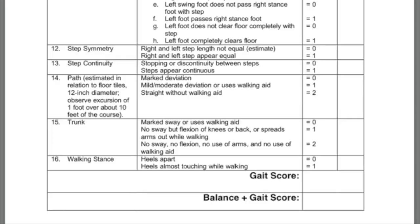The patient walked with his heels in close, almost touching, in a straight line, without swaying his body from side to side. For numbers 14, 15, and 16, the patient scored a 2, 2, and 1 respectively. Again, since Austin is a young, healthy patient, he scored a perfect score of 12 out of 12 on the gait section of the Tinetti assessment test.